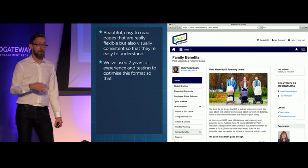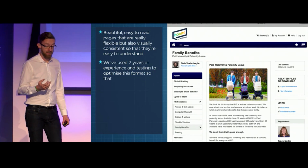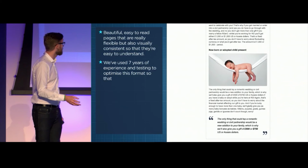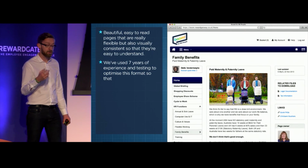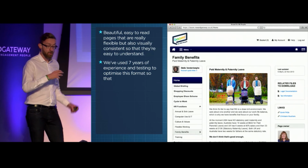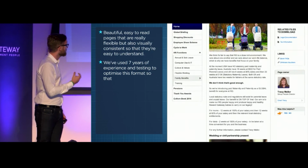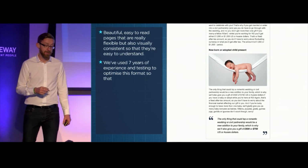This is the page from our own site, Boom, about our family benefits. We have paid maternity and paternity leave. You can see a great page down the middle there, and you can also see on the right-hand side we've got these things we call smart modules. So you can obviously see when it was updated. All these things can be added to each page or not. You've got related files, we've got links. You can see clearly who the page owner is. This page is owned by Tracy, who's our HRD.